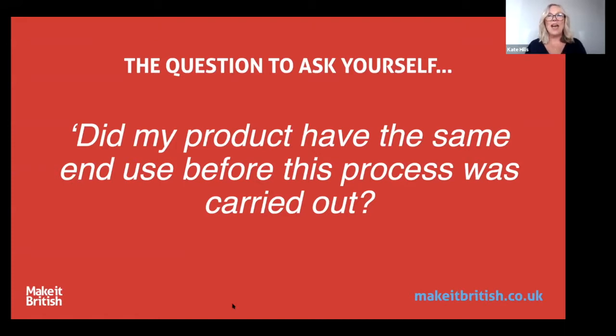So I hope that's helped you understand some of the basic principles about whether you can label a product as made in the UK or not. Now, the question you need to ask yourself about your product is, does it have the same end use before this process was carried out? That's one of the easiest ways of defining it. So for instance, with the shoes, can you walk around with them before or after? If it's just a pair of shoes that's hand finished, polished, painted here, but they're actually connected together, if you could wear them as a pair of shoes before they arrived in the UK, then you can't.